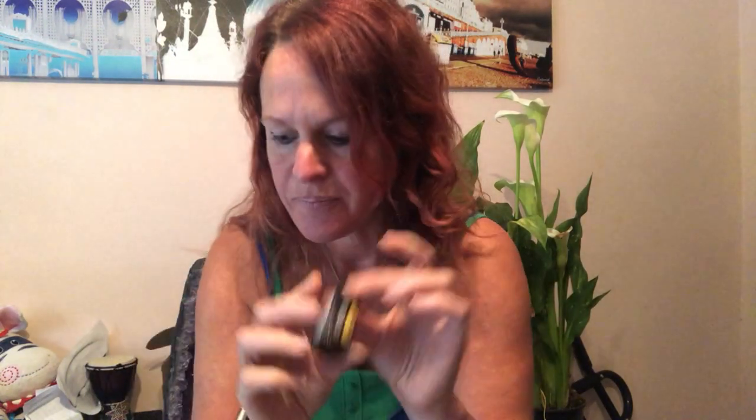Then we have the lovely lemon oil. Now, I use the lemon because I've been putting a drop in my water each morning. I was using fresh lemon, but I found that this seems a bit more convenient. And to be honest, there is a lot of lemons that go into making this one bottle here. So just a drop of it. You can also use it for cleaning as well.